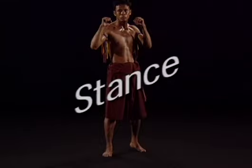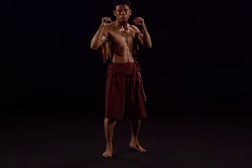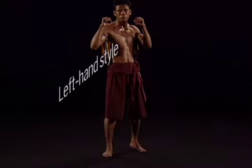Correct stance and body position are fundamental to Muay Thai. There are two basic positions: the left hand style, in which the right hand leads, and the right hand style, in which the left hand leads. Here you see the two styles.